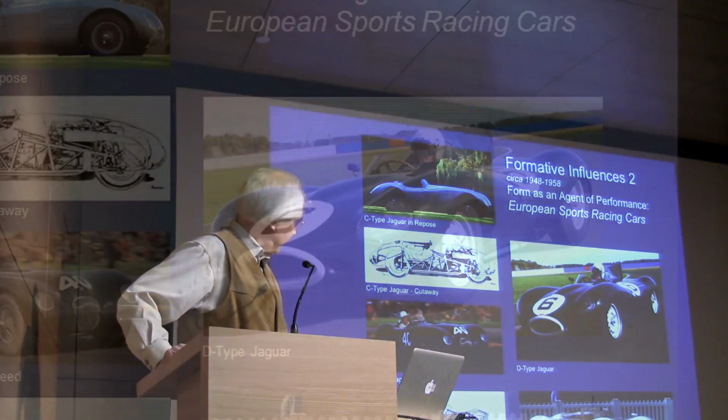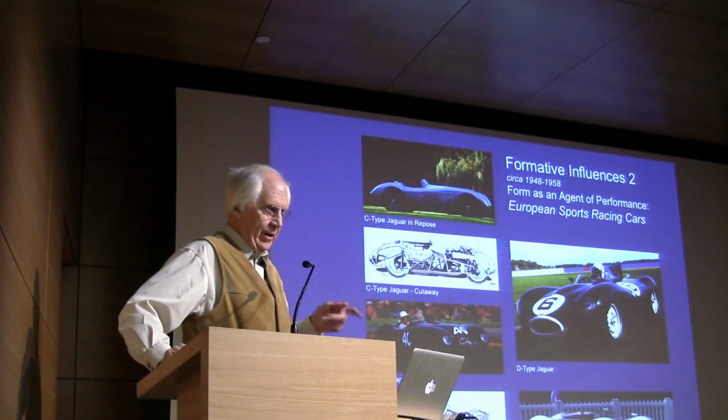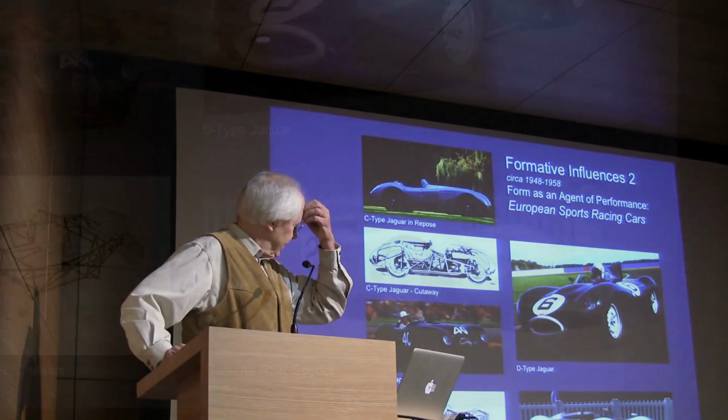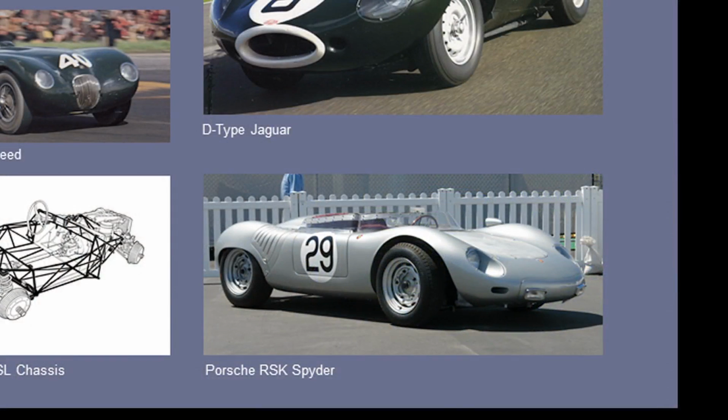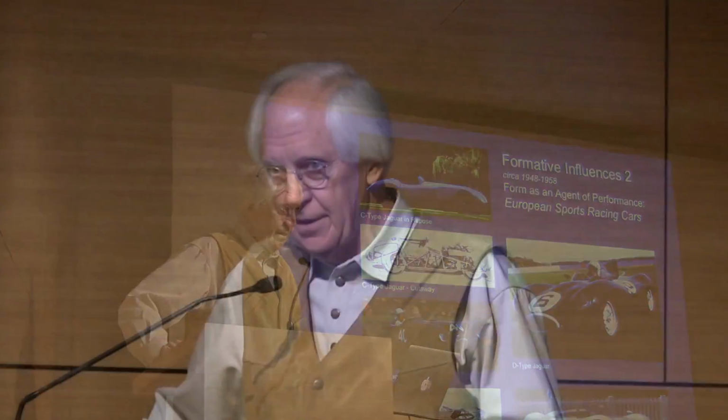And then the D-type Jaguar, which was also designed by Malcolm Sayer of Jaguar, was really built like an airplane. It's all riveted together. The center of it is a monocoque structure similar to the way an airplane is built. And the Porsche was designed by Erwin Komenda, that was 56, somewhere in there, which also had a triangulated space truss chassis with this minimalist low-drag aluminum body wrapped around it. And I always thought these things were absolutely beautiful. I still do, but they weren't driven by that. They were driven by these other performance issues.